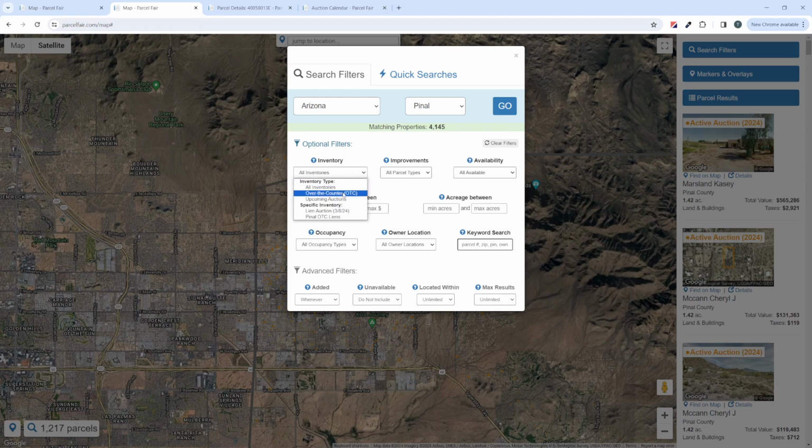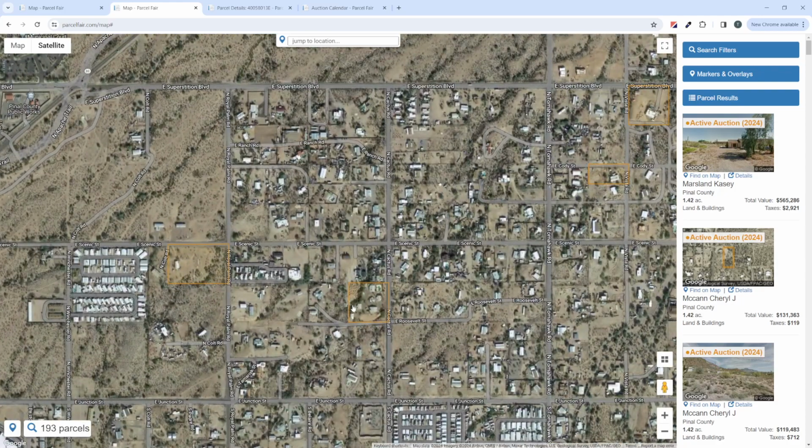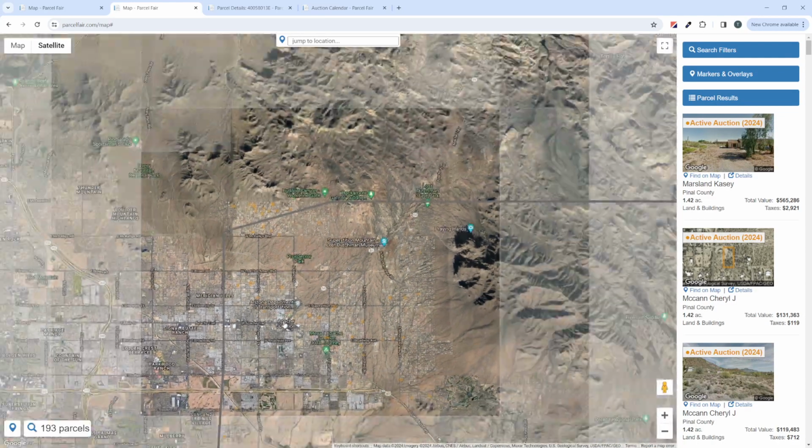But regardless, let's take a look. We're going to look at upcoming auctions, and we're going to look at improvements, and let's set our value this time at $75,000 minimum value, and that takes us down to 1,000 properties. So let's go up to $100,000 minimum value, and I'm going to just give us a minimum of 1 acre. So let's look at properties that are pretty big, and that takes us to 193 properties. So we went from 4,200 to 193, and now you're looking at properties with structures that are at least 1 acre. So this one's 2.8 acres, and that's a good way to look at it.